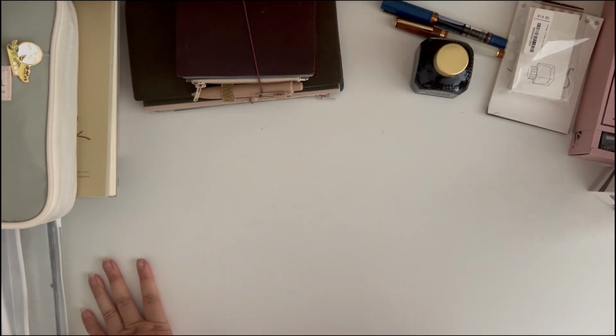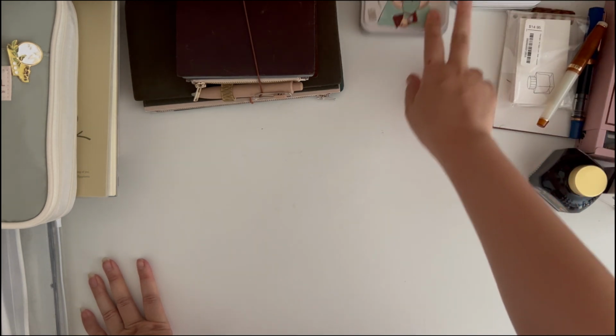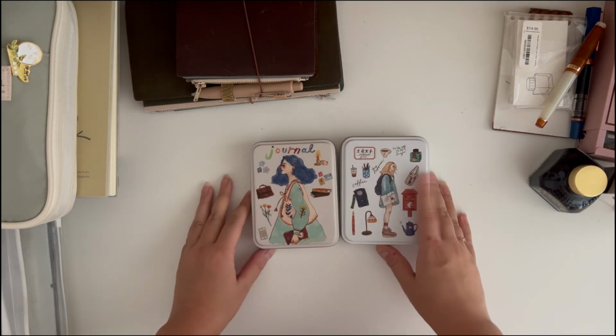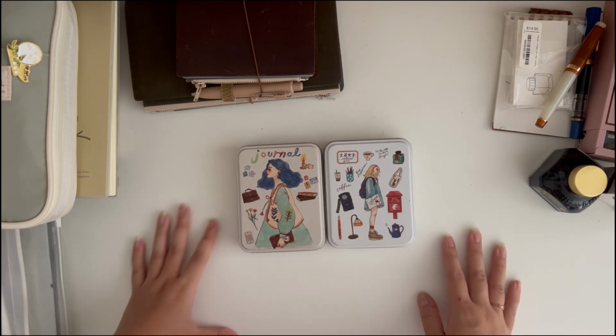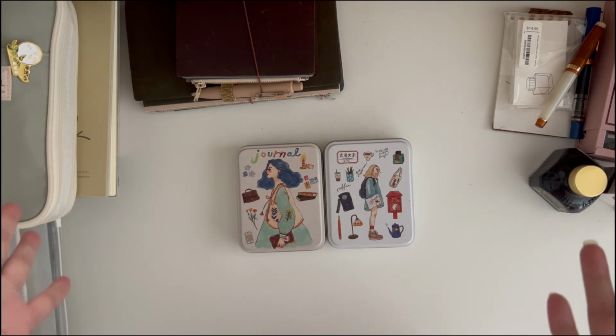Another thing I've been really liking this year, I'm just going to move it so I can grab it, are these La Dolce Vita tins. If you know me, you know I'm into storage and tins and things like that. So when I discovered these, I thought they're really cute, I'll get them, even though I didn't know yet what I was going to use them for.